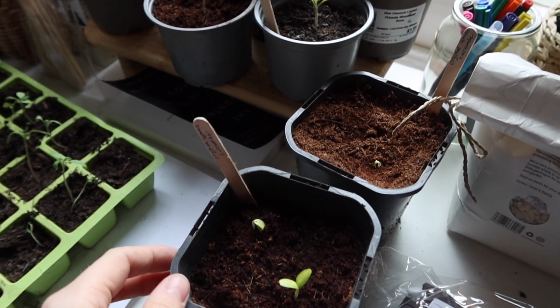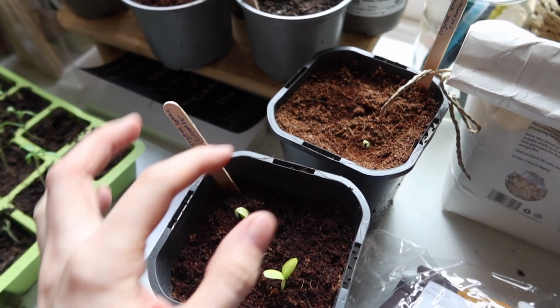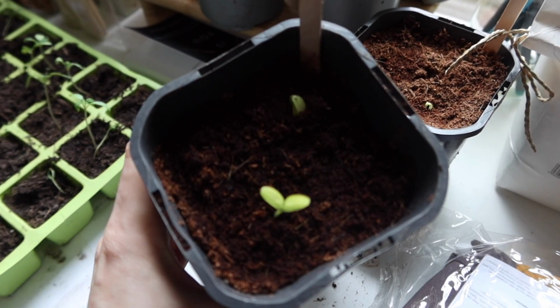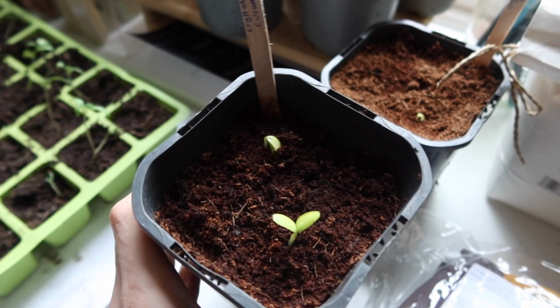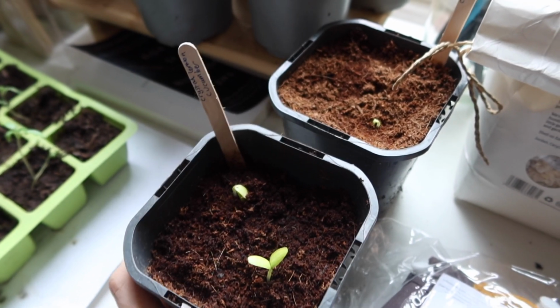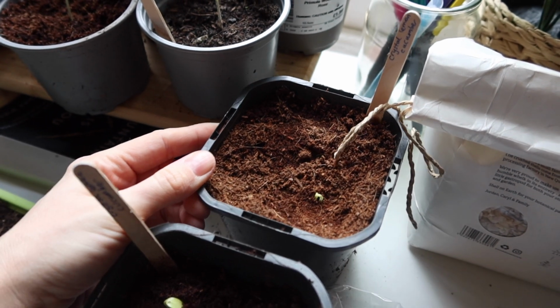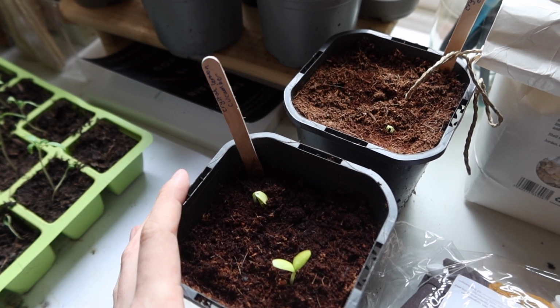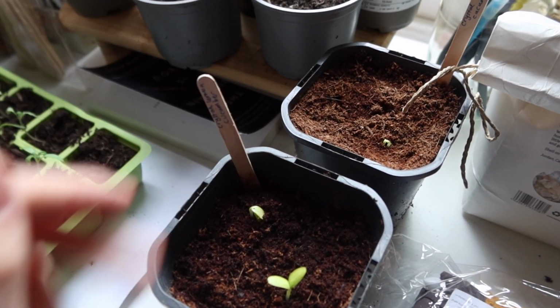In here I've planted a couple of cucumbers, two in each pot. These are the crystal lemons. They're like little lemon balls. They look like little lemons, but they're cucumbers. They're absolutely delicious and really fun to grow. So I've got four of those growing. I'm hoping just to have two plants, but I've sown four for obvious reasons.